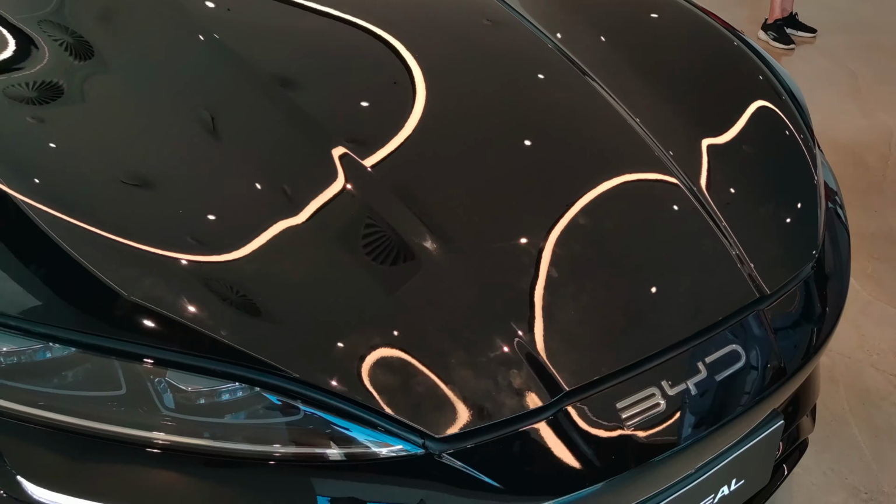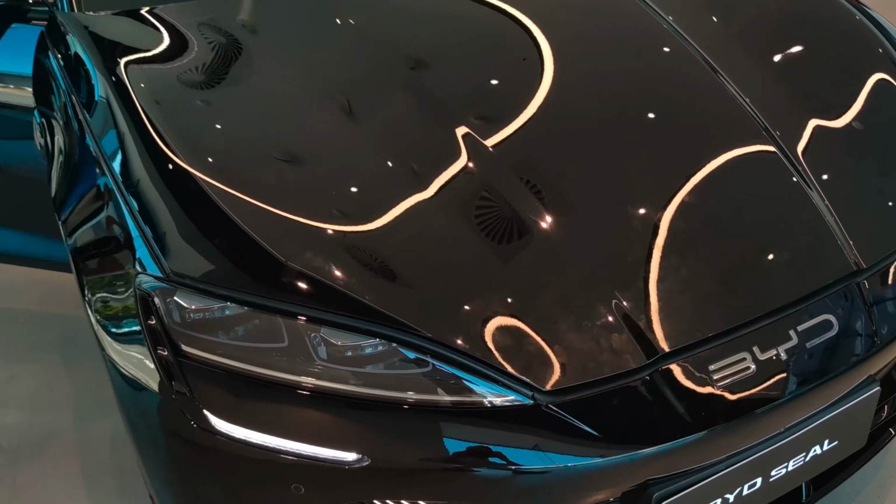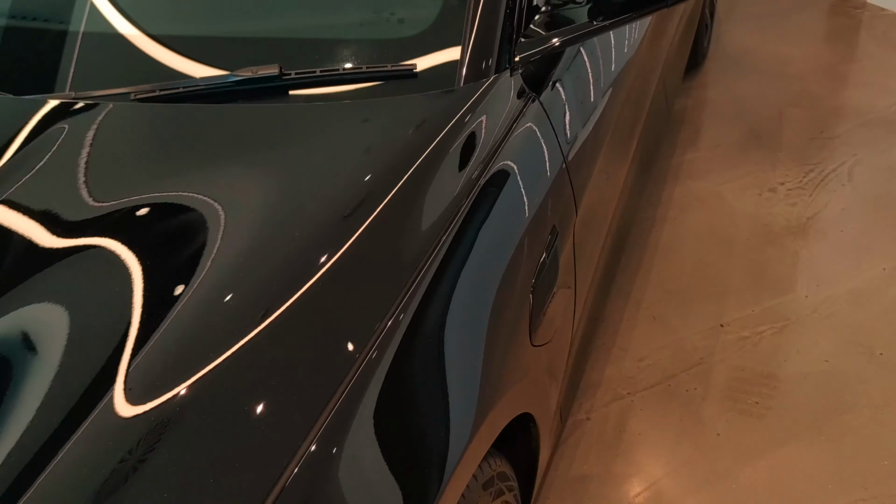The price has to be the last one, I think. It's noticeably cheaper here in Australia than it is in Europe. BYD cars are genuinely a good price, especially for what you get. This is commonly said, isn't it?